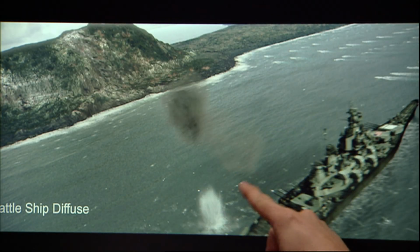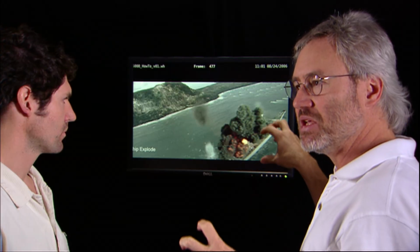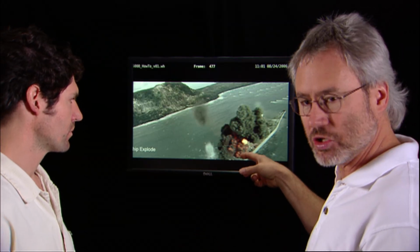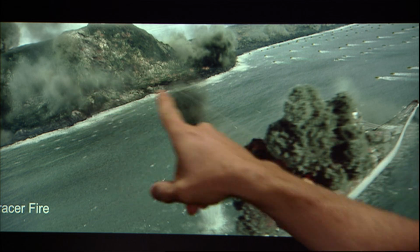Oftentimes in the past we would mix more of a live action, meaning we would go and photograph an explosion and cut this in. And today, because of the development and the accuracy of being able to create this in the computer, your lighting will be exactly the same as it should be for all the other elements.